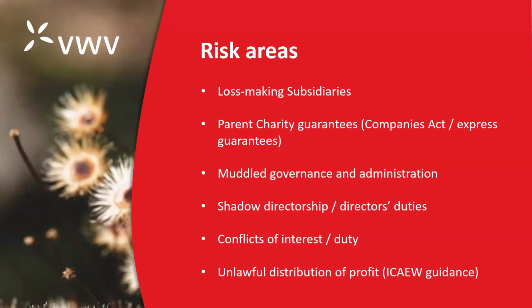It's also really important just to bear in mind the rules on conflicts of interest, conflicts of duty. This can be particularly relevant where the board of a subsidiary includes, for example, one or more trustees of the parent charity, and by way of example, the subsidiary is in financial difficulties. There will obviously be a conflict for those individuals. From the subsidiary's perspective, they would be looking to the parent charity to provide probably further investment.